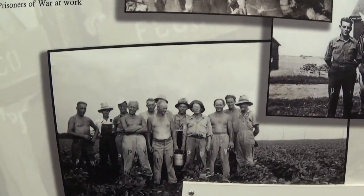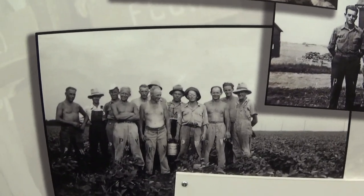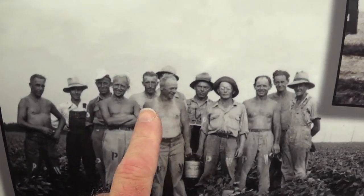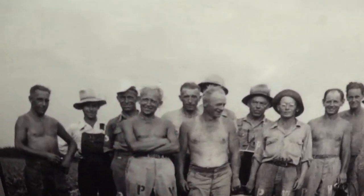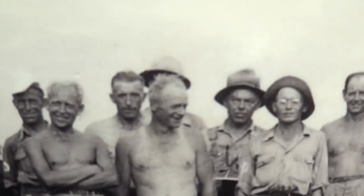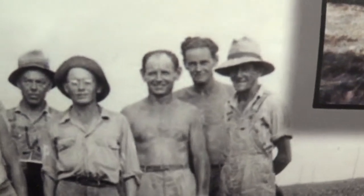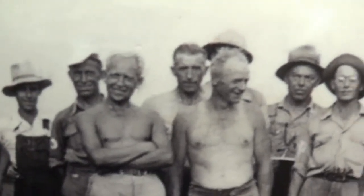These are the prisoners. The one in the middle looks like there's a lot of duping delight. And this one too. And this one too. I would say, in fact, most of them. Duping delight for being prisoners of war.